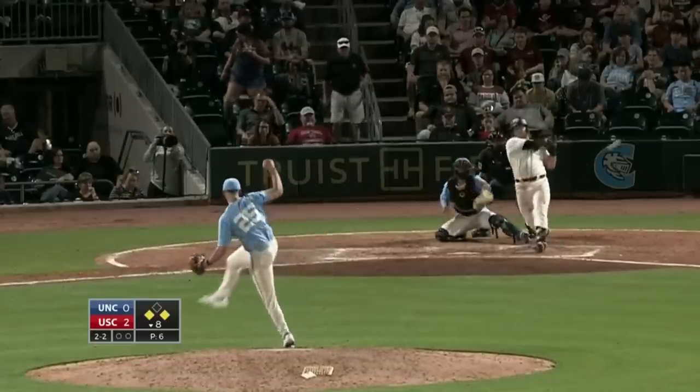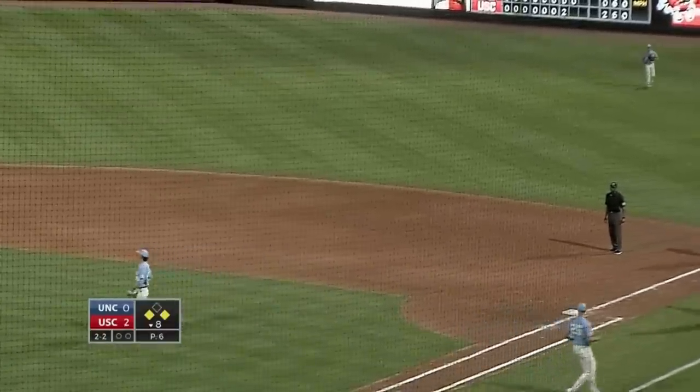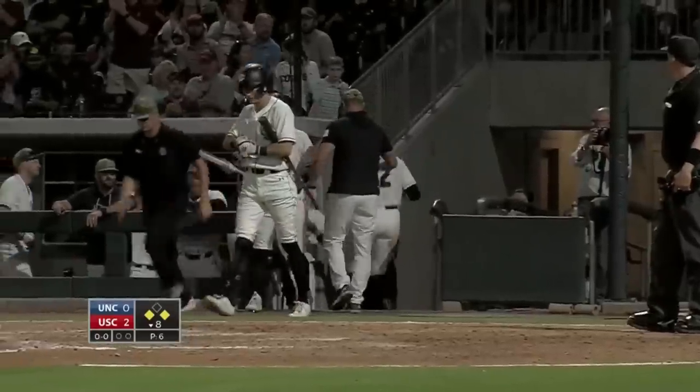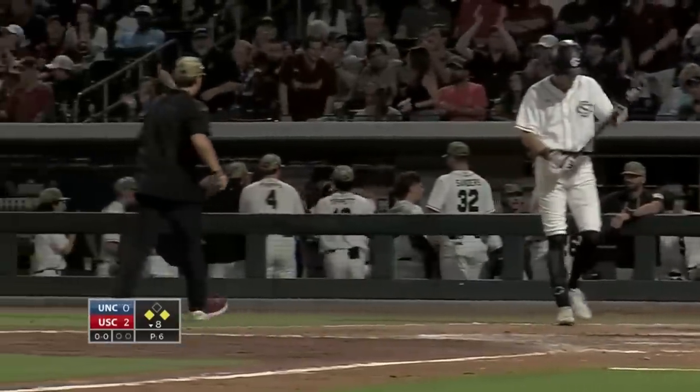Pitch on the way. There's a bouncer to deep short. That'll get the run in. Throw to first base is not going to be in time. It's another infield hit for Carolina. The first hit of the night for Cole Messina. And by not striking out, boy, you just put the ball in play.